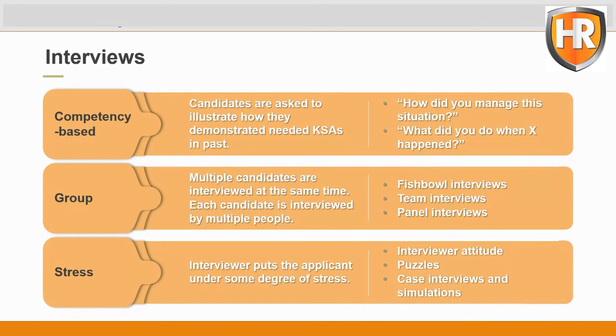Group interviews are where multiple candidates are interviewed at the same time, and each candidate is interviewed by multiple people, also referred to as fishbowl interviews, team interviews, or panel interviews. And then stress interviews, where the interviewer puts the applicant under some degree of stress, like the interviewer attitude or puzzles or case interviews or simulations.